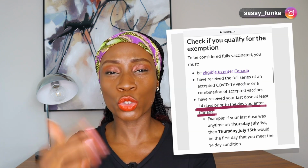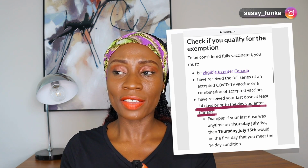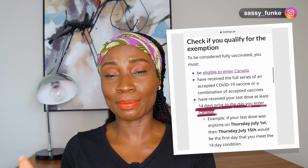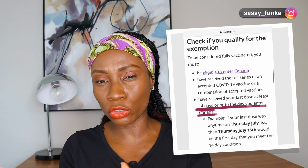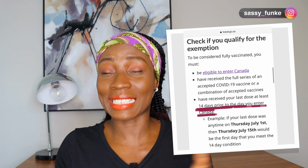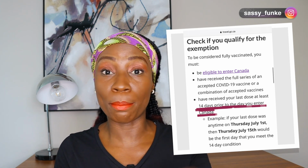Bear in mind that she also checked that the vaccination had been done prior to 2 weeks before travel. So if my last dose had been taken within 2 weeks of travel, I would not be exempt. But I took mine maybe a month before, so I was valid for the exemption. So she put the red sticker on there.